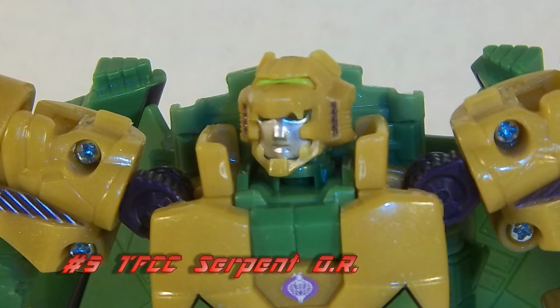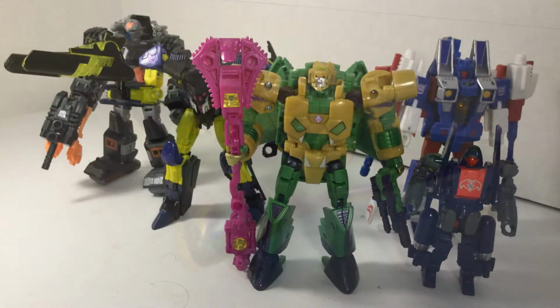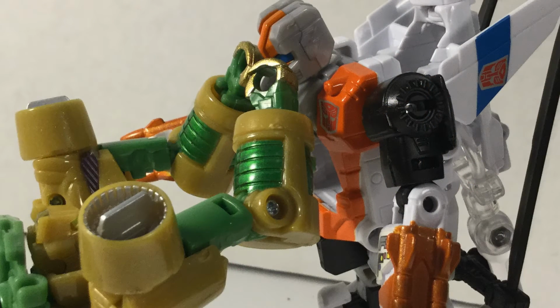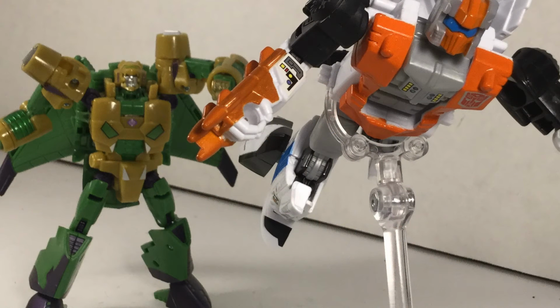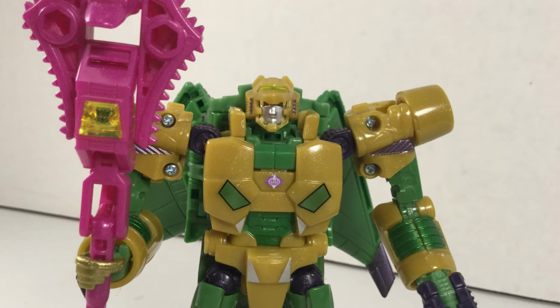Being another crossover figure, Serpent OR does a great job of being a robotic version of the Cobra Emperor, without even being characterized as such. He's considered a failed experiment by Cobra Commander, or Old Snake if you want. With metal flaked plastic, an excellent paint job, and the Senator Ratbat head, he has a truly regal presence about him. Just give him the Gashapon Microns, and he's good to go.